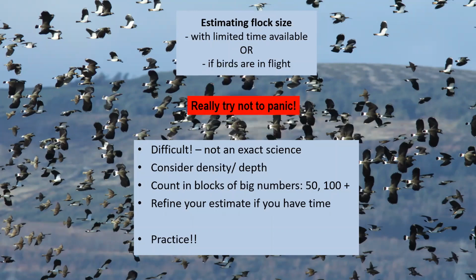And then, flocks in flight, very overwhelming, very difficult to count, and you often have limited time because they're on the move and flying away from you. Sometimes also they like to do this thing of being in multiple layers flying different directions, so it can be difficult, and it's not an exact science. Where possible, consider the depth and density, how many rows of them there are, and count in big blocks. Go straight for big blocks if you've got a big flock in flight. And then, if possible, if you watch them and they settle again, refine your estimate when you have time. And practice, practice, practice.